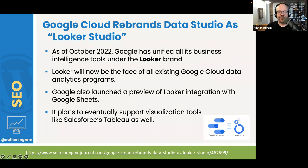Okay, this is my least favorite news story of the day. Google Cloud has changed. Google never changes names or anything, right? Ever. Like, it's always the same. They never change their names. But in this weird situation, Google Data Studio is now being called Looker Studio. Now, I'm just going to state for the record that I will probably never call it that. I'm going to call it Google Data Studio probably forever because I hate this name, but they didn't ask me.